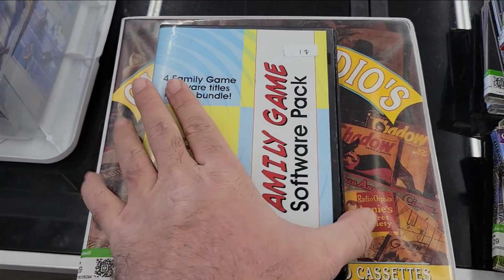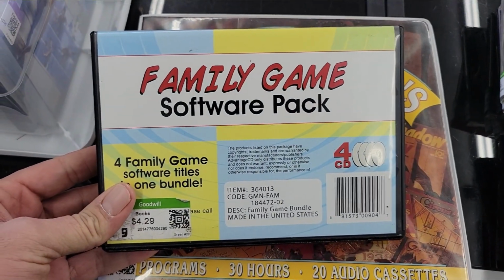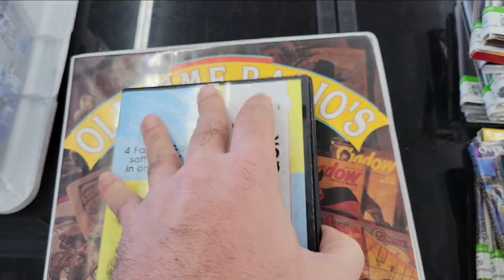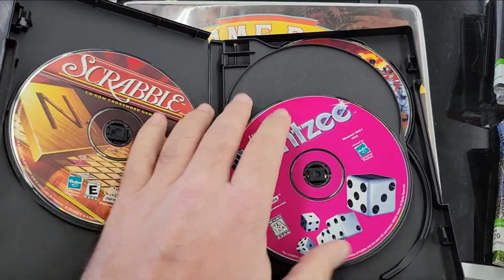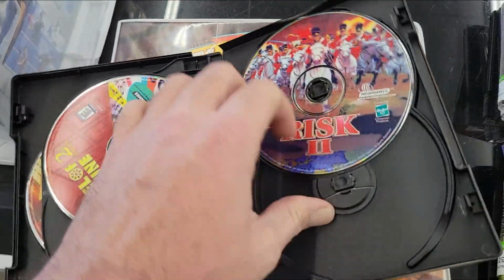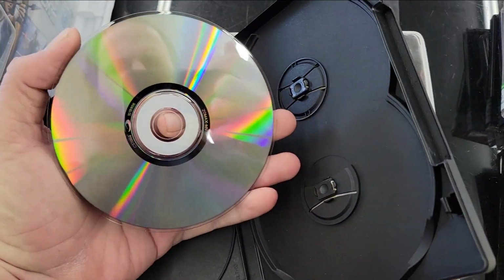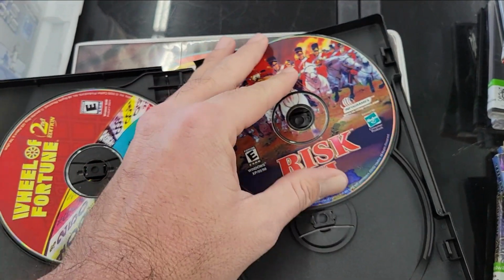Now this was kind of interesting as well. This is some more PC games, and this case that they're in is super generic, so I figured this was probably something bootleg. But then when I opened the case up, I saw that these are legitimate PC games. They're all board games from Hasbro. And I thought, okay, well maybe these are still bootleg, maybe they're burned discs or something, but they're actual pressed CDs. I don't think I've ever seen anything in this generic of a case and have it turn out not to be bootleg.